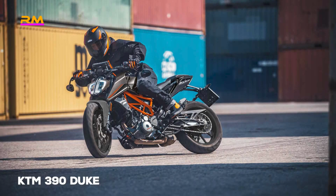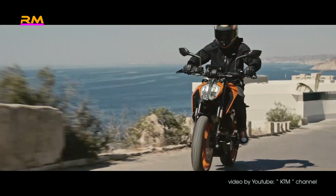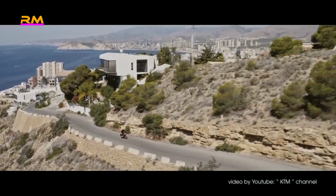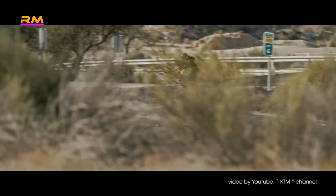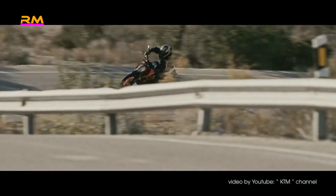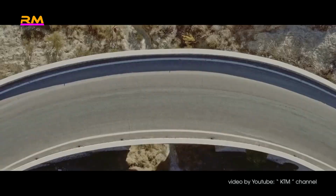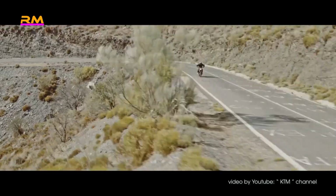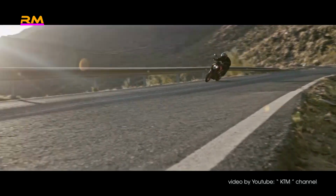9. KTM 390 Duke. There are a number of motorcycles to choose from as a beginner, but if you want the baddest, fastest one of them all, there is only one choice, the new and improved KTM 390 Duke. The latest generation has now upped displacement to nearly 400 cubic centimeters, and power has gone up accordingly. It is even more refined, but you can still be a hooligan on it. Supermoto ABS, traction control, and launch control are all available as standard, too, alongside the 5-inch TFT color display.